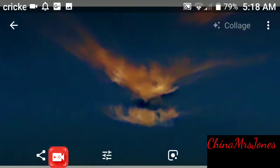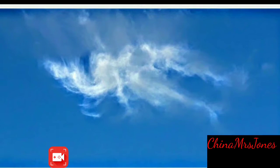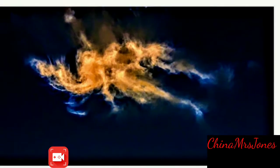Look at the sphere right here. There's a sphere right there. I didn't notice that before. This crazy thing. Star Wars. Look at the bottom one. And now look at the top. It's crazy, I tell you. Dang crazy.